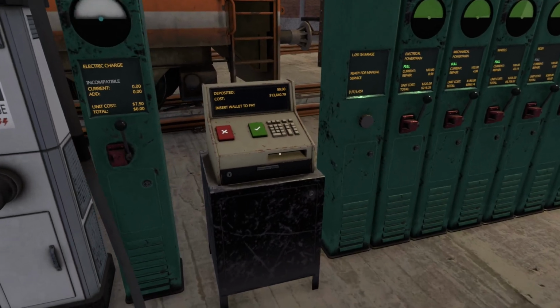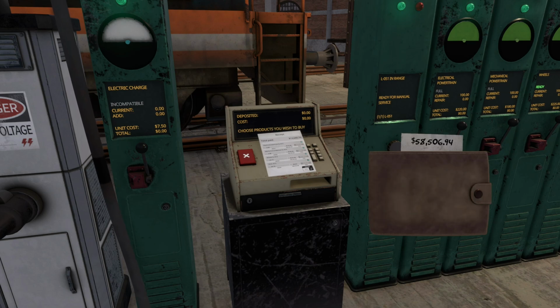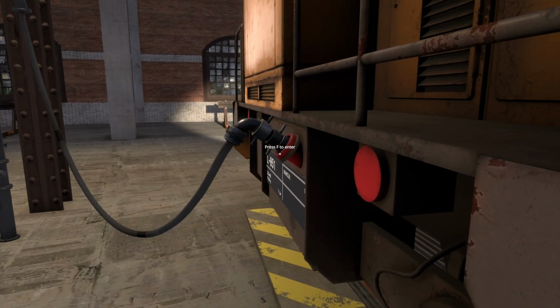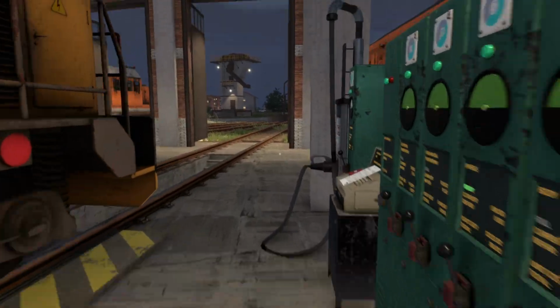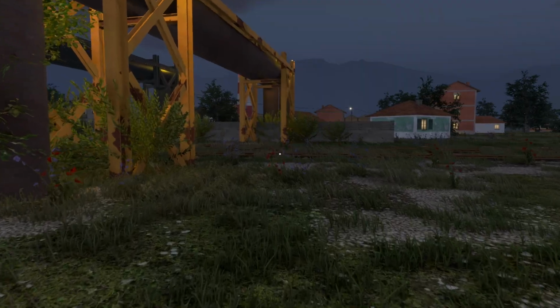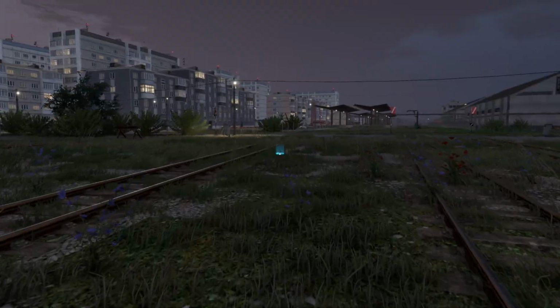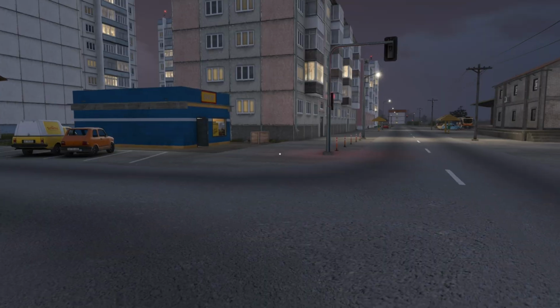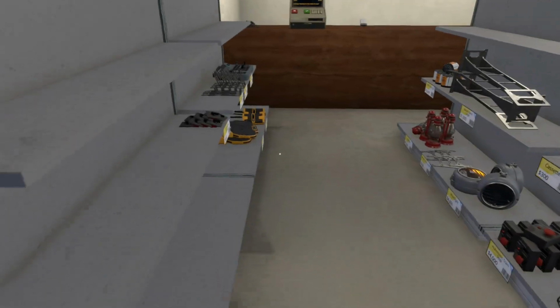So 13.6, not too bad. We've got 72. I mean, we were in dire straits on that last episode, but thankfully it's come back around. Everything's all right. So next up, let's go to the shop. Let's do what we came here to do, which is to buy the remote extender for our own DE2. And there it is.